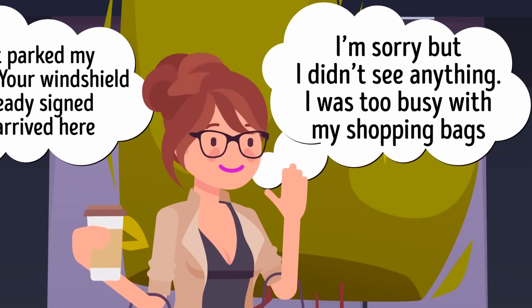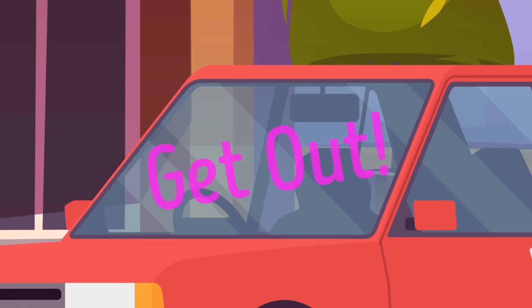Chelsea. Take a look at her lipstick color. It's purple, just like the inscription on Mary's car.